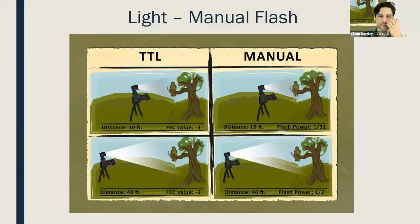Well, in TTL mode, what's happening when you take a picture is the camera and the flash are sending out a little pre-flash that hits the subject, bounces back through the lens, TTL, and then the camera meters off of that and decides, okay, I'm going to send out this much flash. And it's smart. It's depending on how close you are, and what you're actually pointed at. Imagine if it's a very bright subject versus a dark subject. It's taking all of that into consideration.